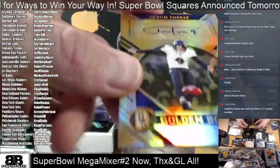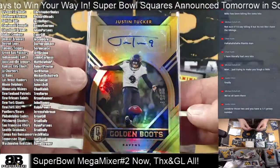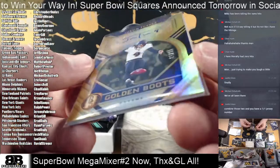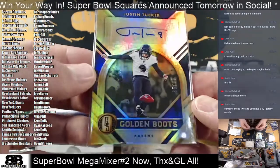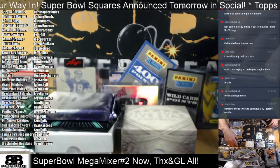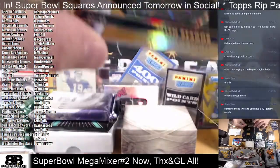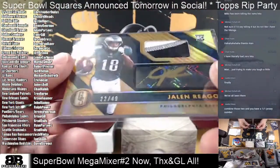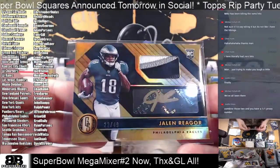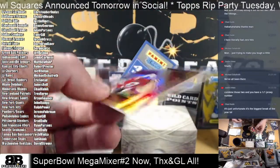$149 out of $225. The Tuck. Golden Boots, Richard. These boots. Oh, 65 out of 99. Jalen Reagor, Philadelphia, to 49. Brian, nice card, man. Three color patch with some gold ink on there. 22 out of 49. Grapes to 75.